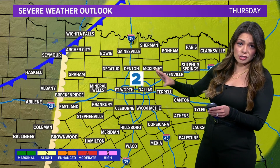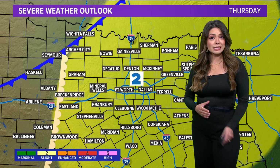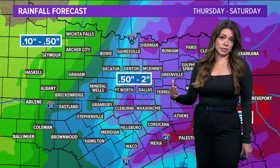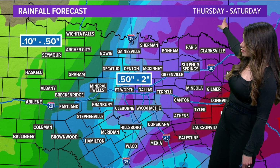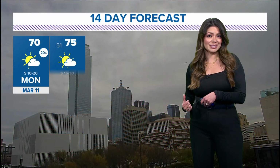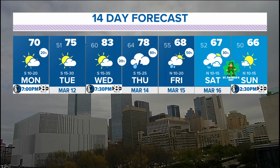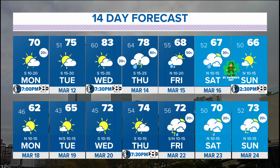That's why Storm Prediction Center right now has us under a level 2 out of 5. That's considered a slight risk. That means we could see an isolated storm or two with severe potential. We could pick up anywhere between ½ inch to 2 inches of rain. This is between Thursday and Saturday. It's looking closer to the 1.5 to 2 inch range for a big portion of the Metroplex. Higher totals to the east. Temperatures the next couple of days are warming though. Mid 70s Tuesday, 80s Wednesday before that rain returns, and then a cooler weekend into the 60s.